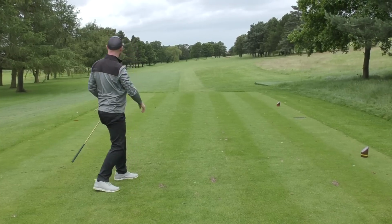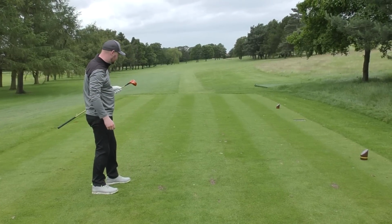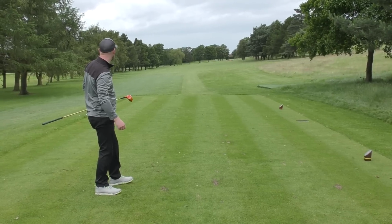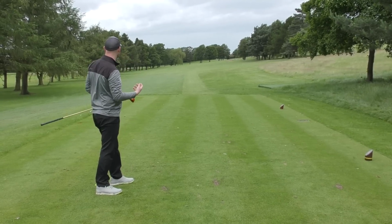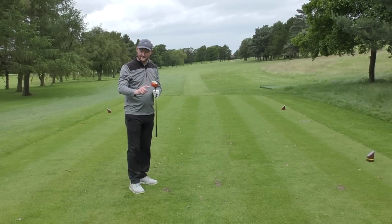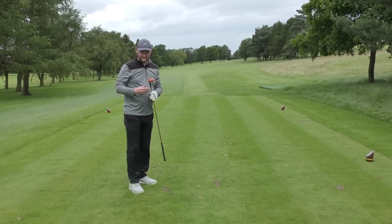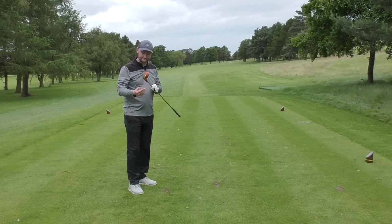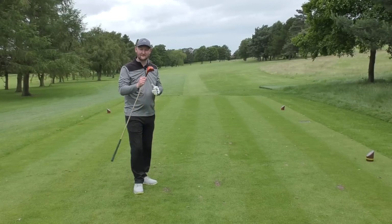Oh, I tell you what, it's not too bad. Didn't feel the greatest. Definitely pulled out of the sky quicker. We are downwind on here as well today, but I really struggled to launch this one, the middle one of the pack, the first metal wood. But I tell you what, I do like it. I think I might put this in my bag forever.